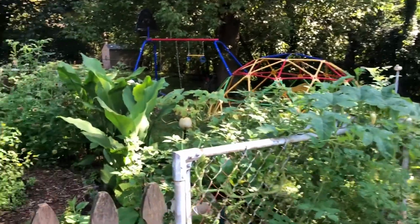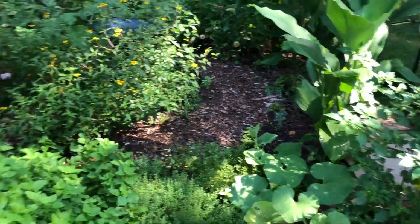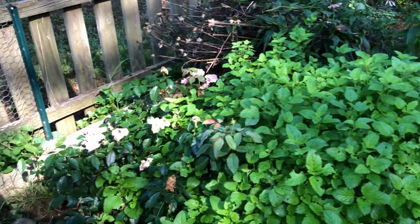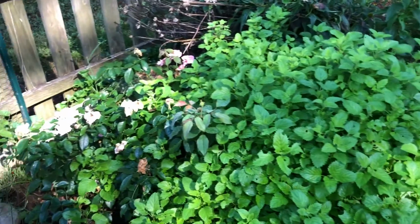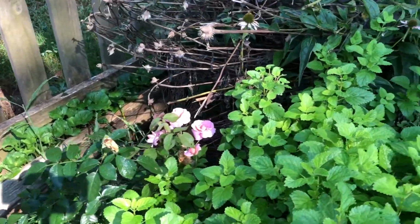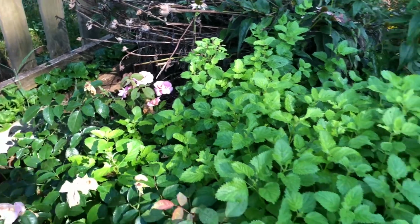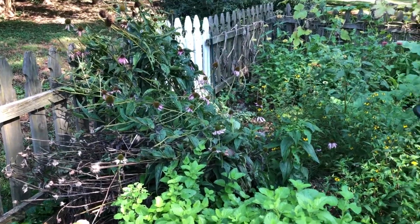The flower and herb garden is now truly wild. This lemon balm is just out of control. The rose bushes have bloomed. They've been blooming all summer. The echinacea is on its way out.